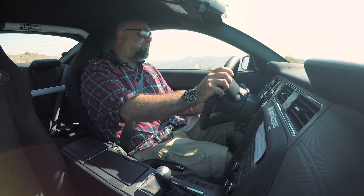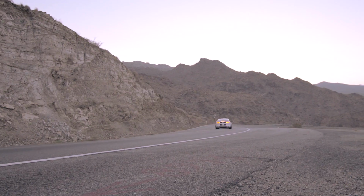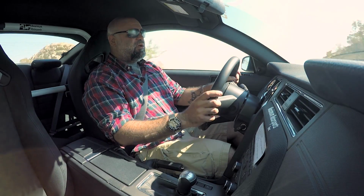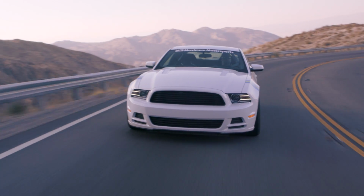A lot of grip from these 888s, a lot of grip. It goes right where you put it. You can make mid-corner adjustments. It's really a beautiful driving car.